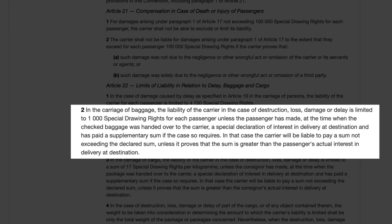What are your rights regarding lost luggage? Under the Montreal Convention, a UN aviation agreement about lost luggage reimbursement, in the carriage of baggage, the liability of the carrier in the case of destruction, loss, damage, or delay is limited to 1,000 special drawing rights for each passenger. SDR is basically a made-up currency that is adapted into your local currency depending on the situation. Right now, 1,000 SDR is equal to about 1,500 USD. So how much you can actually get reimbursed depends on your airline, how long your luggage is lost, and any travel credit card you might have.